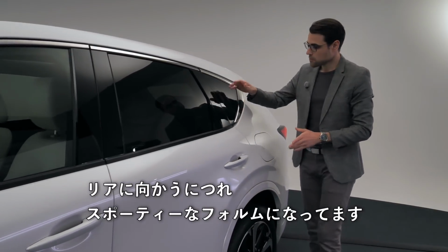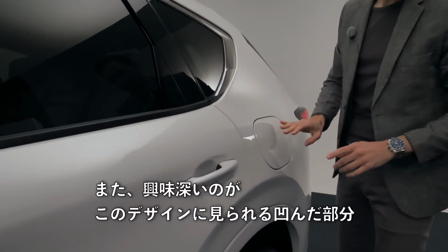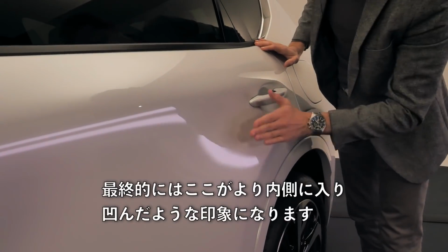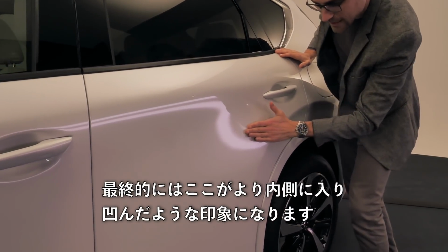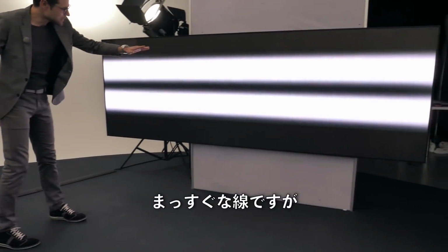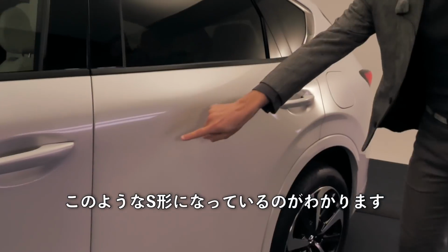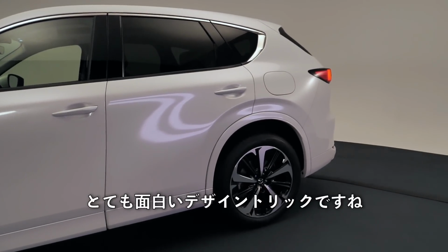Towards the rear, we see this sporty shape right there, also this hip forming. And interesting also that we have negative areas in design here. This is a prototype model, and in the final one, it will be cut even more inside to have a negative surface here. And we have this interesting monitor right here with these two lines. They are straight. But depending on the light, inside the paint, you form kind of like this S form from the light, so a very interesting design trick.